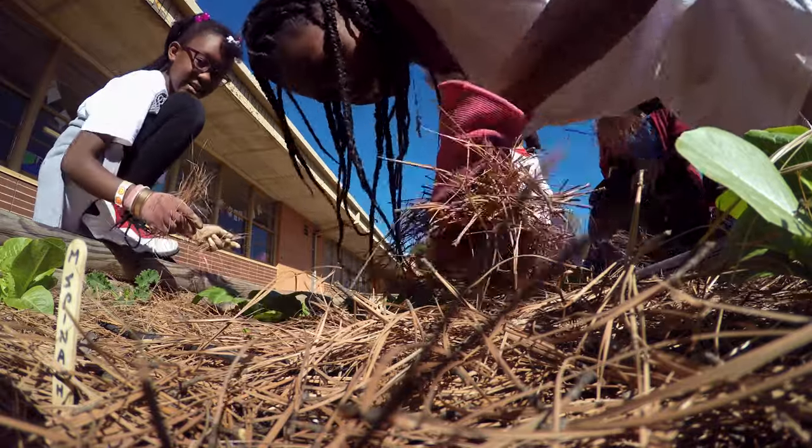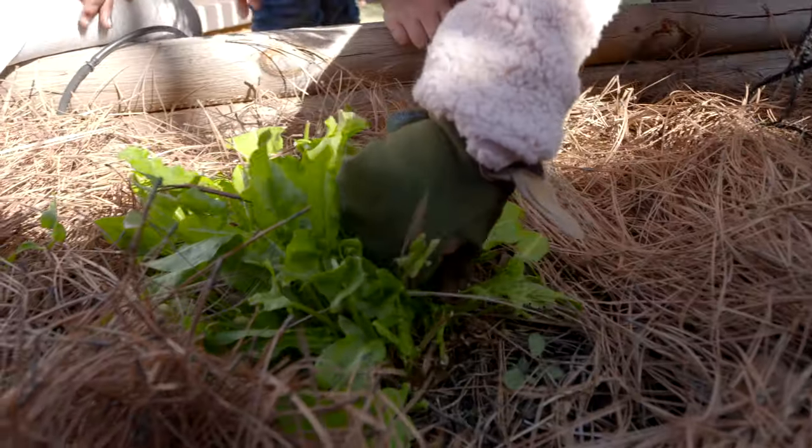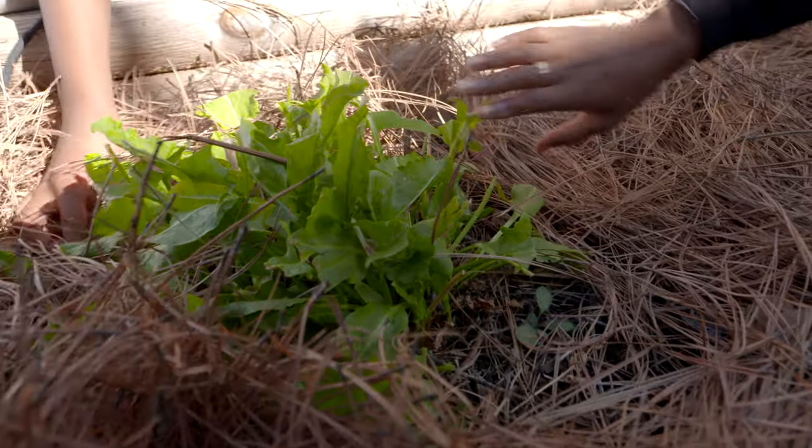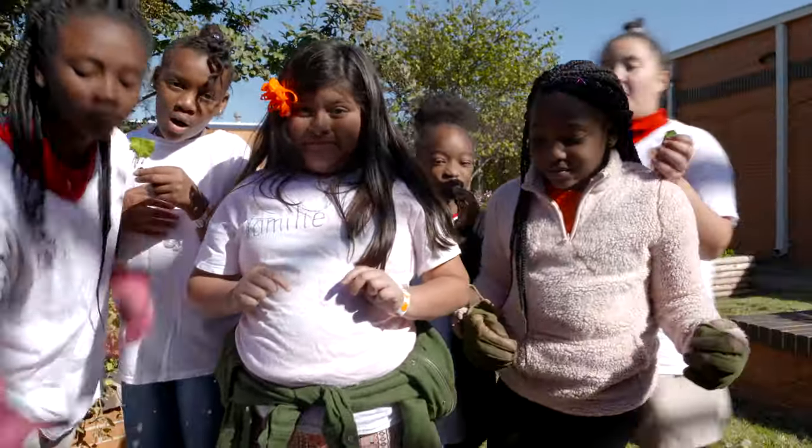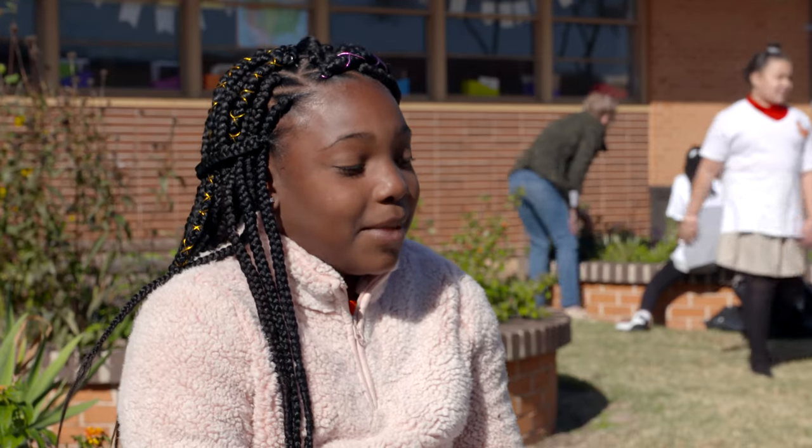I love being out here with my friends. The thing I like to plant most is the lettuce. My favorite thing to eat out here is sorrel. It tastes like lemon.